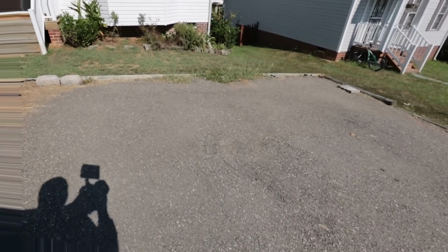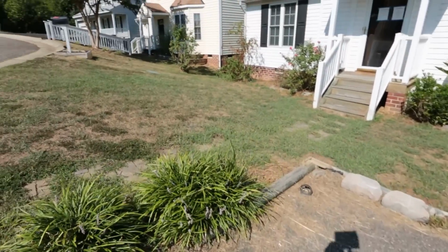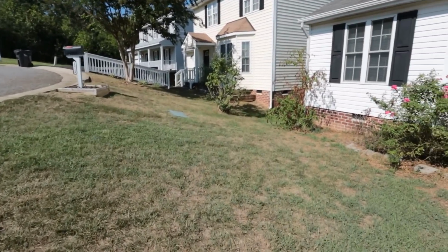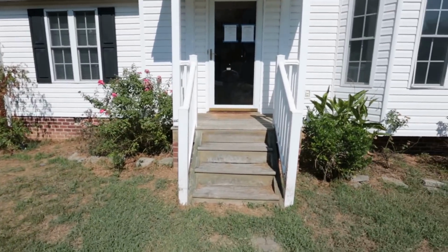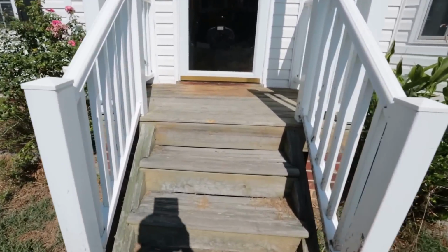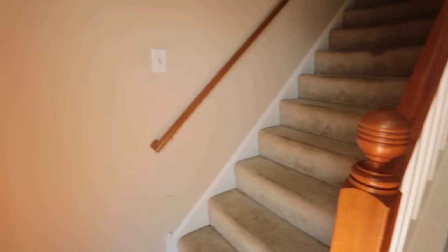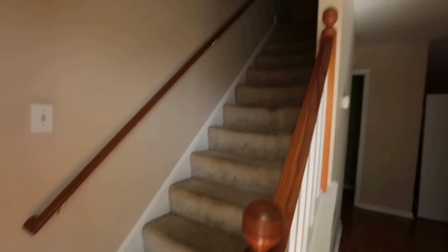As you can see, we've got a parking slab here on the front. It takes up about half the yard. That means there is very little grass to cut. There's also very little grass to cut in the rear as well. So if you are not a big fan of cutting grass, or you're just simply lazy, this may be a good home for you.